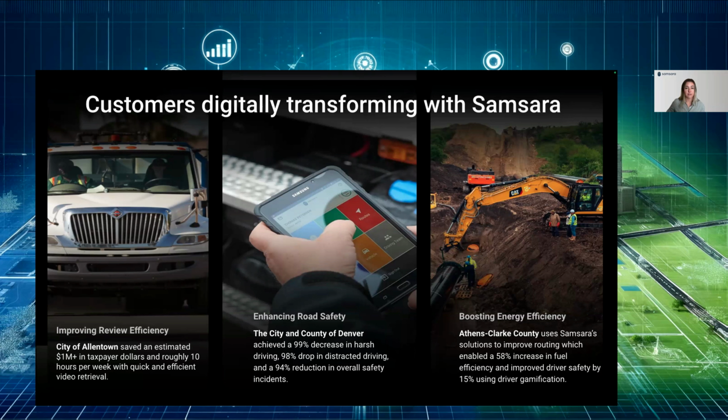We also have the city of Denver. So Samsara is helping them make their roads safer. Denver utilized our platform to promote safe driving behaviors among their fleet. The results have been outstanding. A 99% decrease in harsh driving incidents, a 98% reduction in distracted driving, and an overall 94% drop in safety incidents. These impressive statistics highlight how our real-time data and actionable insights can create a safer environment for both drivers and the community.